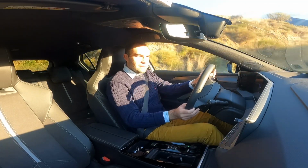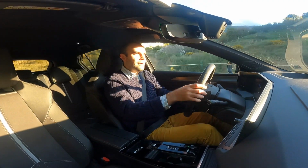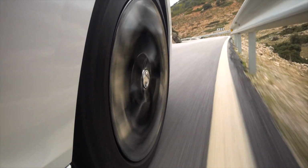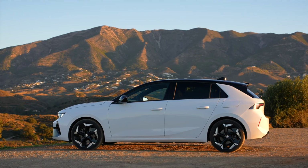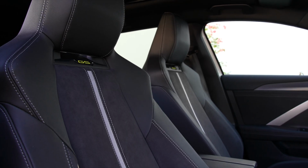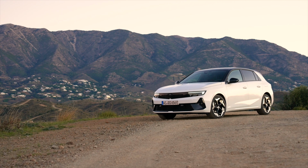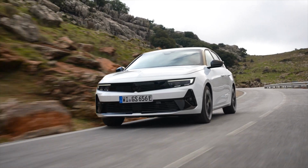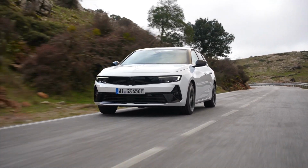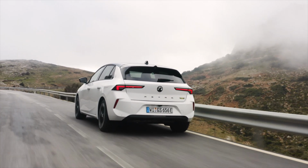Now on paper, this has got some pretty good stats. 225 horsepower, a 1.6 litre turbocharged engine, stiffened suspension, and a whole load of extra sporty bits on the body and on the inside. It also looks, well, come on, it looks chuffing brilliant, doesn't it? It has to be said though, while the GSe bits give a bit more swagger to the already fantastic looking Mark 8 Astra, it's a subtle makeover.